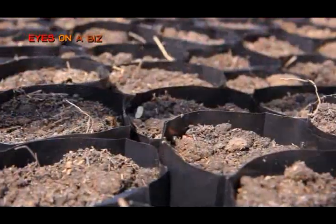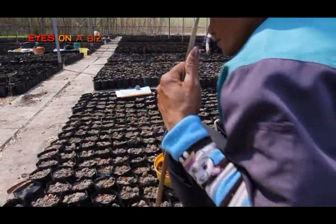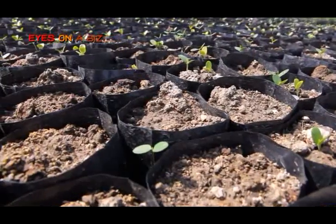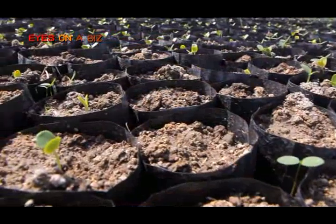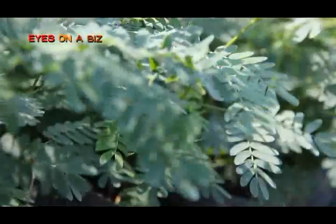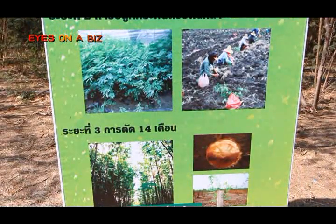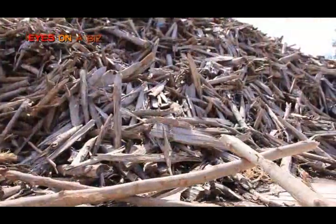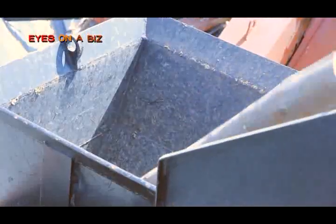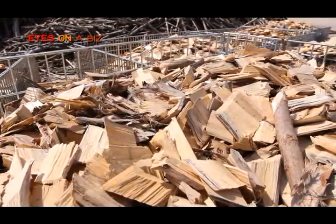In the process to plant the tree, workers start by putting a few seeds of Talamba in small bags of soil to get the sprout. The seedlings will be allowed to grow for 2 to 3 months before planting onto the ground. It takes only 14 months for the tree to grow to be ready for its first logging. Workers will cut it into logs, which then will be processed into wood chips. These wood chips will be fed into reactors.